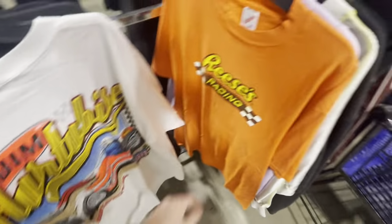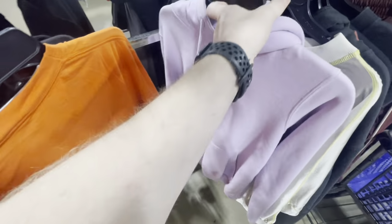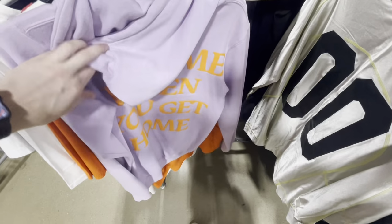Nice little racing shirt for the flea market. And this Reese's one, that one ran on Whatnot. Lonely Ghost, good brand to look out for. Sells for around 15, 20 bucks. We got the Urban Outfitters piece and a Carhartt hoodie.